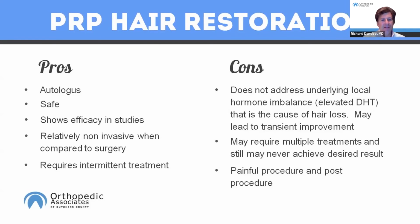It's safe. The studies do show efficacy in hair restoration. It's relatively non-invasive when you compare it to surgical procedures for the same issue. And it requires intermittent treatment, unlike the medicines and the minoxidil, where you have to apply this. Really, you have to be very diligent about keeping up with those treatments to get the ideal benefits from it.